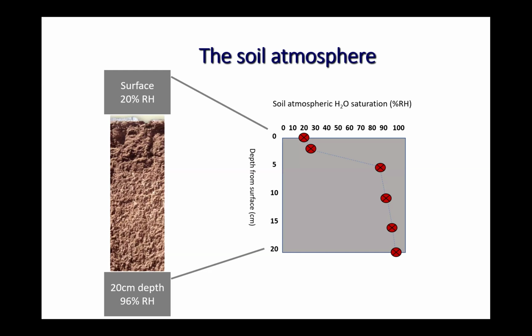And so one of the questions that we've been asking is how accessible, where does this water come from? Because in central Namib, it may not rain from one year to another. And how accessible is it to the microorganisms that live within that soil profile? And this is going to be a theme for the next 10 minutes or so.